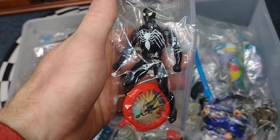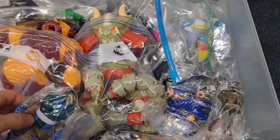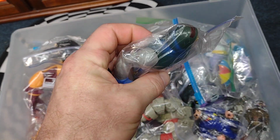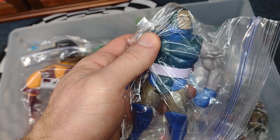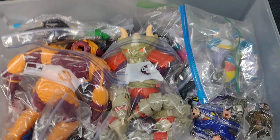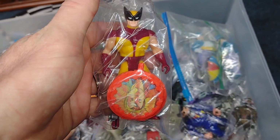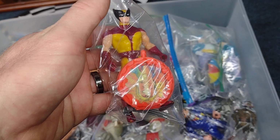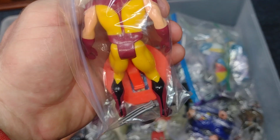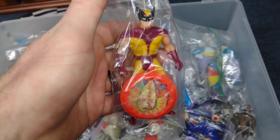There's a Secret Wars Black Spider-Man. Superpowers a Dark Side minus cape. It looks like he's got some sun damage. I know I found him at a thrift store or a yard sale or something. Here's a Secret Wars Wolverine. I believe I only have the one silver claw. Still awesome to have, though.